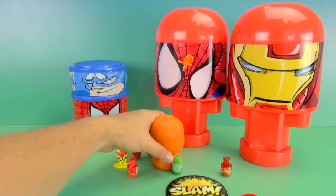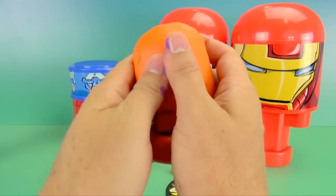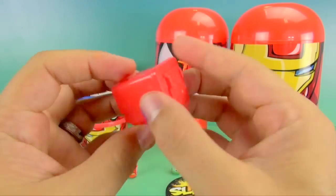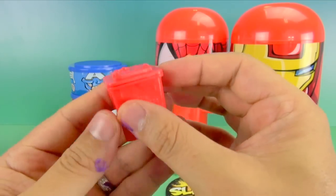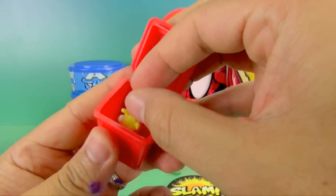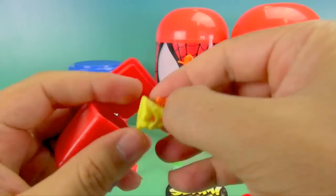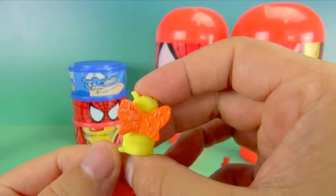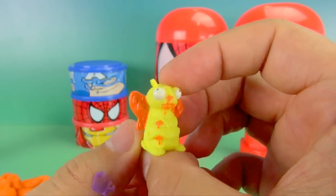Alright, here's the last Play-Doh Bonkazonk surprise. It's a trash can. I wonder what's inside this trash can. It's a trash bag. That is one disgusting butterfly. Ew.